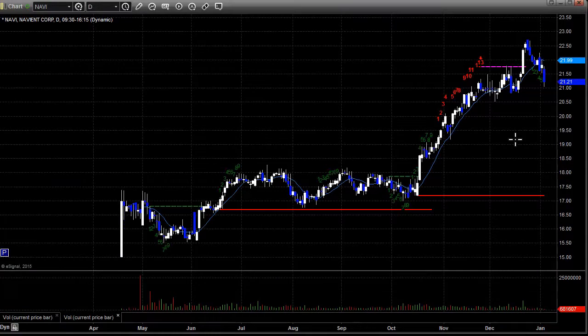Here's NAVI. Here's one where you look at the 13 sell signal. This was right around Thanksgiving. You can see how it tried to use the pink line as resistance, but then it ultimately broke above it. So again, if you sold or shorted at the 13, it did head higher. I would say this did not work. So that's just how we're quantifying all this.